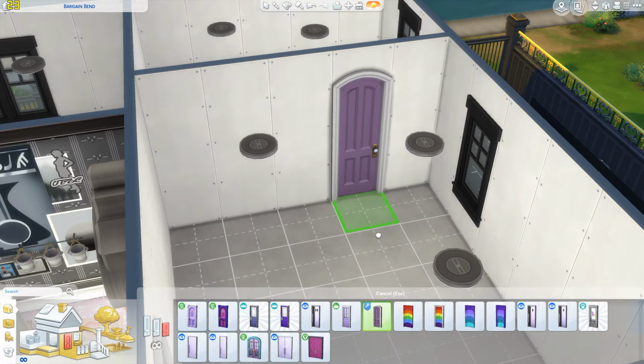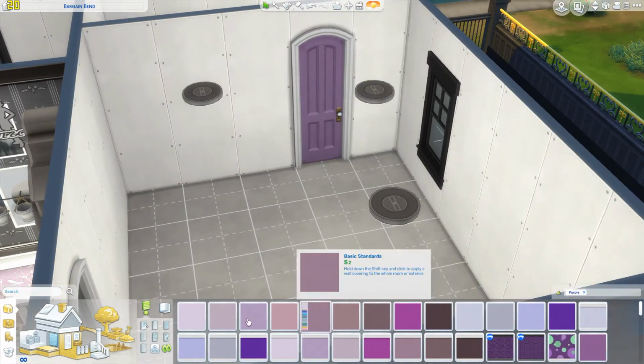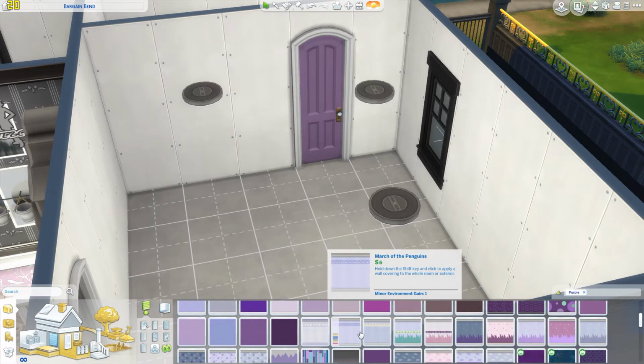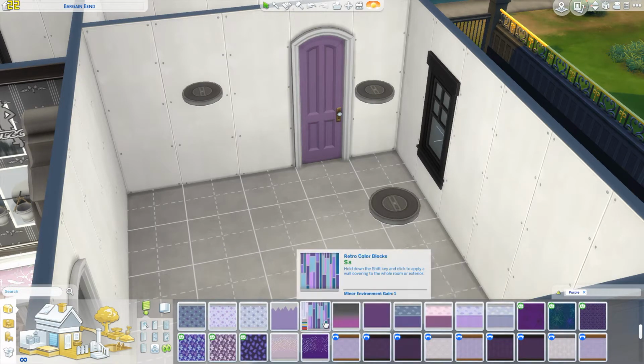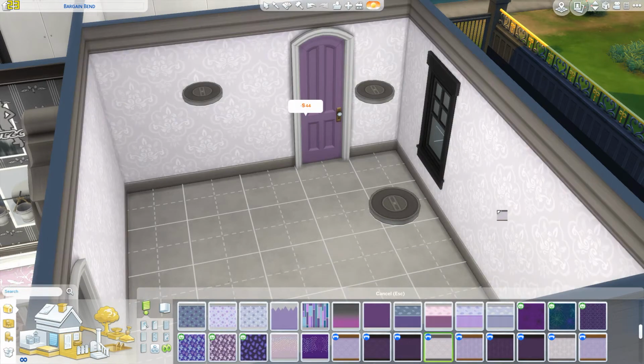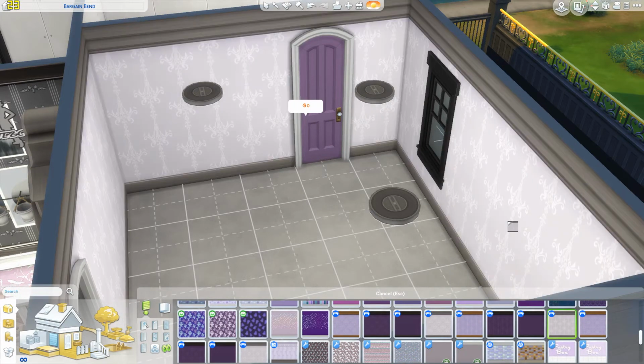I kind of went with these doors in a lot of places just as a way to tie all the rooms together. I can't actually remember what wallpaper I went for, but I know that it's dark. I went for the jewel tones because I am weak. I tried though. I was like, oh, I'll do pastels.